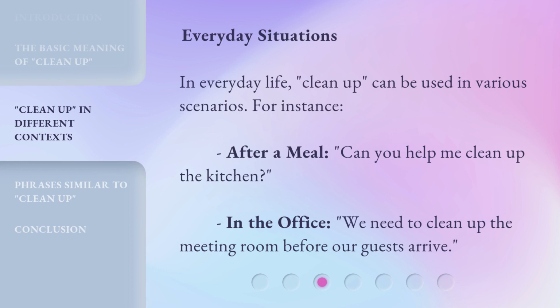Everyday situations. In everyday life, clean up can be used in various scenarios. For instance, after a meal, "Can you help me clean up the kitchen?" In the office, we need to clean up the meeting room before our guests arrive.